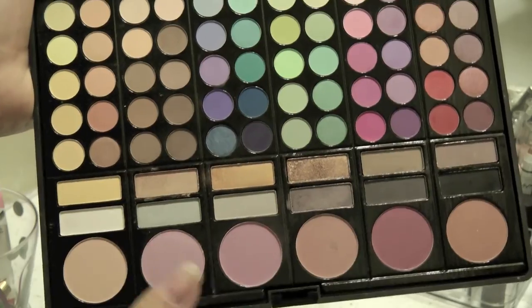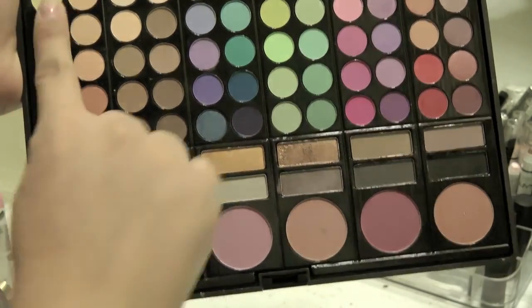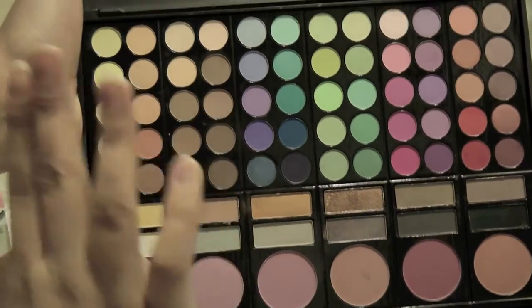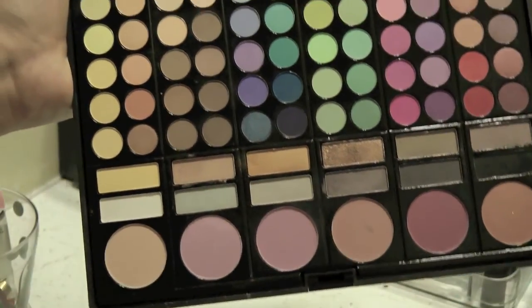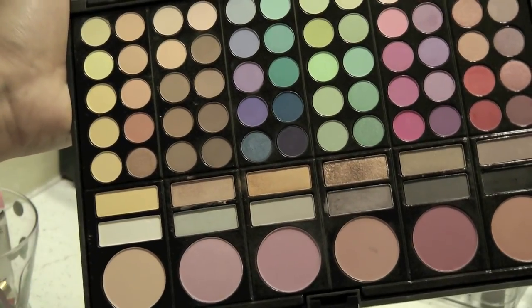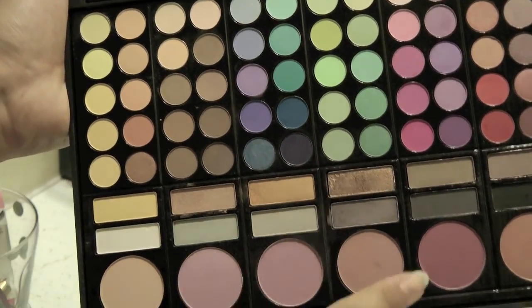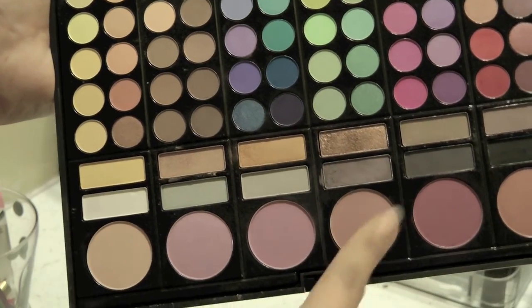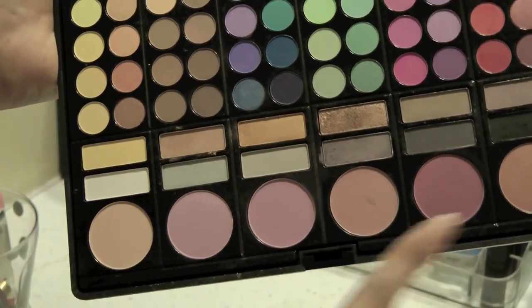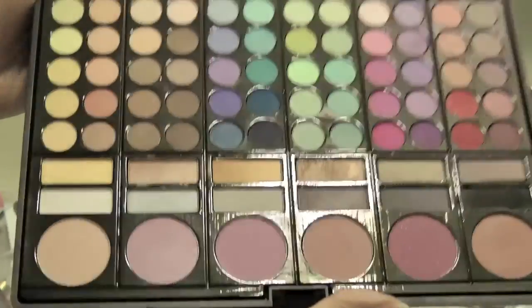This is another one from Crown, so it's got a bunch of different shadows. For these circle ones, they're kind of hit and miss. Some of them are more pigmented than others, but these strip eyeshadows and these blushes are all very, very pigmented and really, really nice. Probably my favorite little chunk is this little section right here, which is probably the one I use the most out of this palette, but it's got some interesting little options for you.